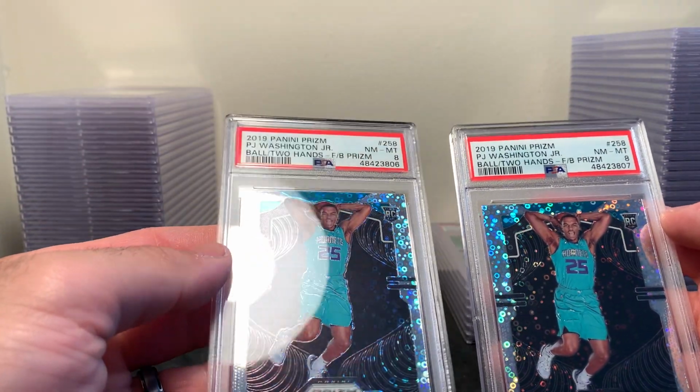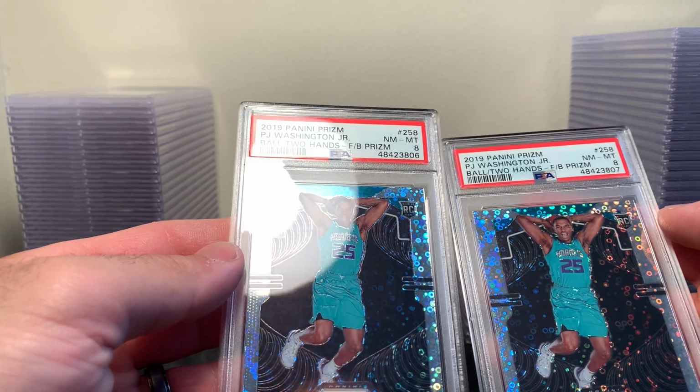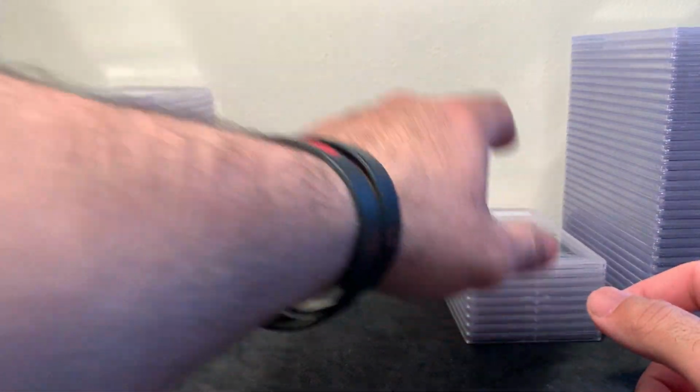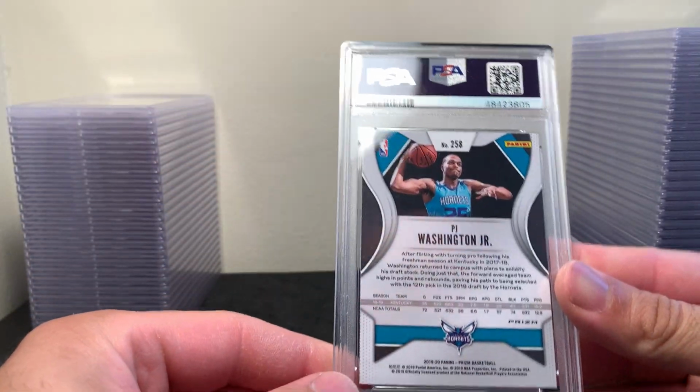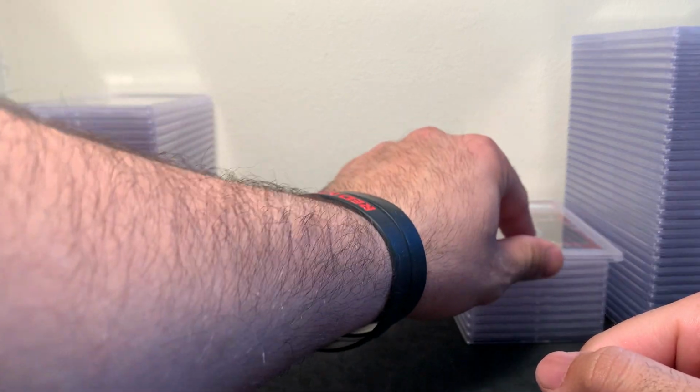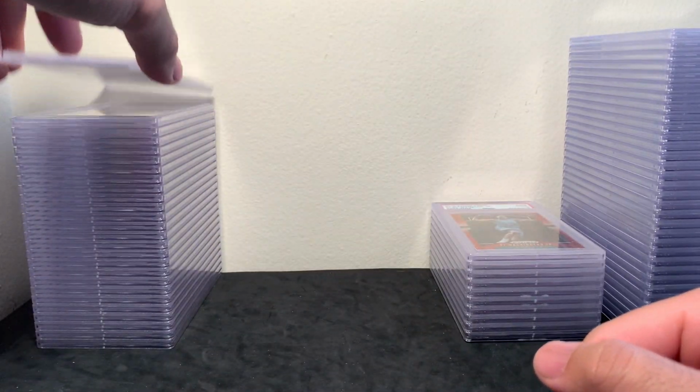So, yeah, tough grades on these. I mean, I can understand 9s, but 10s? I mean, 8s? Those are the only two 8s in the submission. We got another PJ. We got a 9 on this, so PJ didn't treat us too well. I wish we would have got better grades.